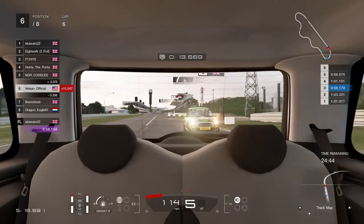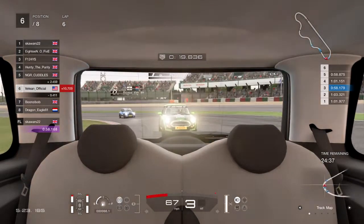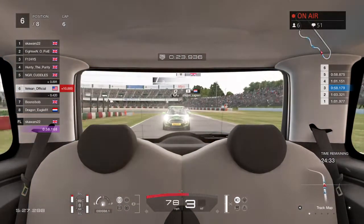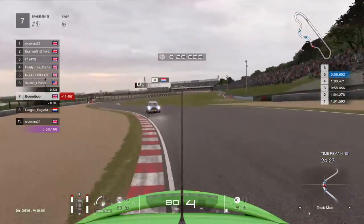Villian Official taking no chances, just making that mini as wide as he can, sticking it in the middle of the track. Again, just a little bit of a drift from Boone's Eye there, but not losing very much speed. Still on the back end of Villian. Dragon Eagle, he's still in the fight, but he has lost a bit of time.